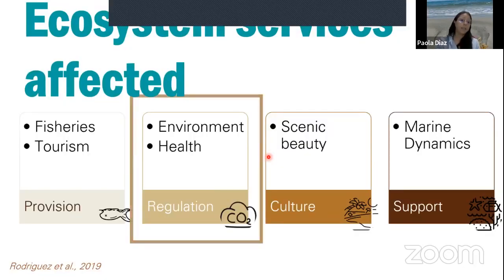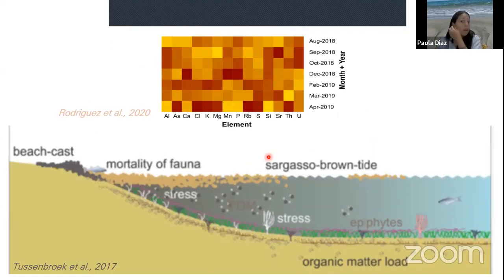For the regulation services of environment and health, some studies reveal the heavy metal content of Sargassum. Sargassum has the capacity to absorb a lot of it. That means Sargassum is cleaning our oceans. But the problem is when Sargassum arrives at our coast and starts the process of decomposition. So we can see here, in this image, the mortality of fauna related to this.